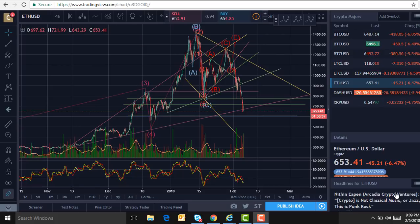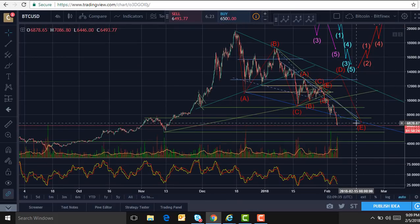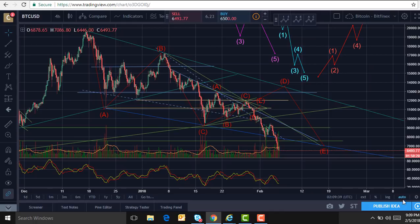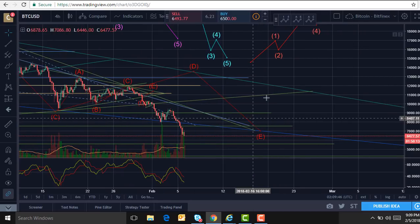So Bitcoin has obviously fallen off quite precipitously. I'm actually looking at Ethereum right now, but we're going to be talking about Bitcoin, and let's take a look at it. Okay, I just want to zoom in here. So the blue line is where we left off last. We were saying the blue line has to hold. And I think the last video we did was somewhere around this region.